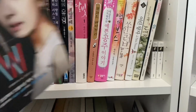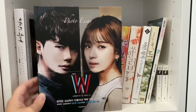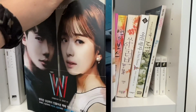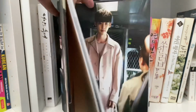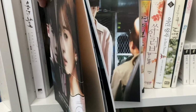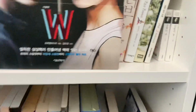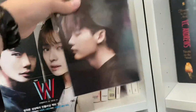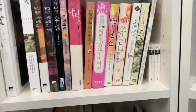Like, this is my favorite Korean drama in the universe. I absolutely love this drama. Oh my gosh, and something just fell out of it. But these are pictures from the show, and I love it. If I ever want to relive that drama without spending 16 hours watching it, I'll put that away later. I love going through that book.